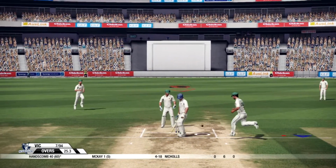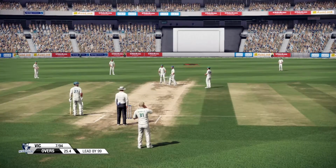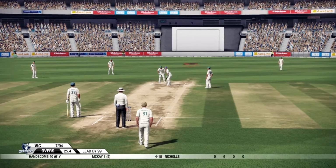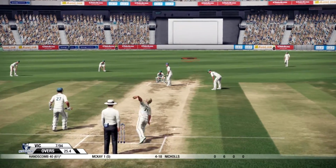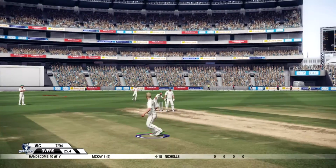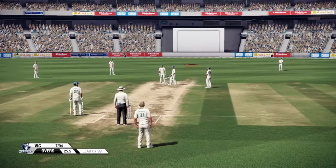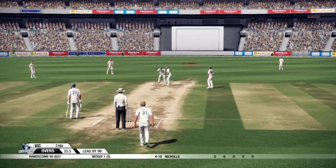Short one. And oh, that is just so problematic. Letting it bounce off your pad like that just puts you in all sorts of problems where that will bounce. As Nichols comes in again, a forward defending. Hanscom will be happy with his results, getting the 6 off the second ball of the over.